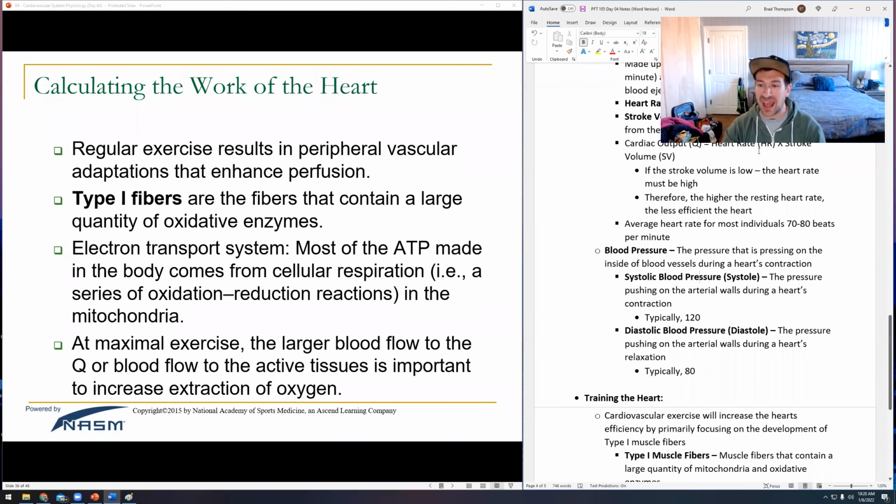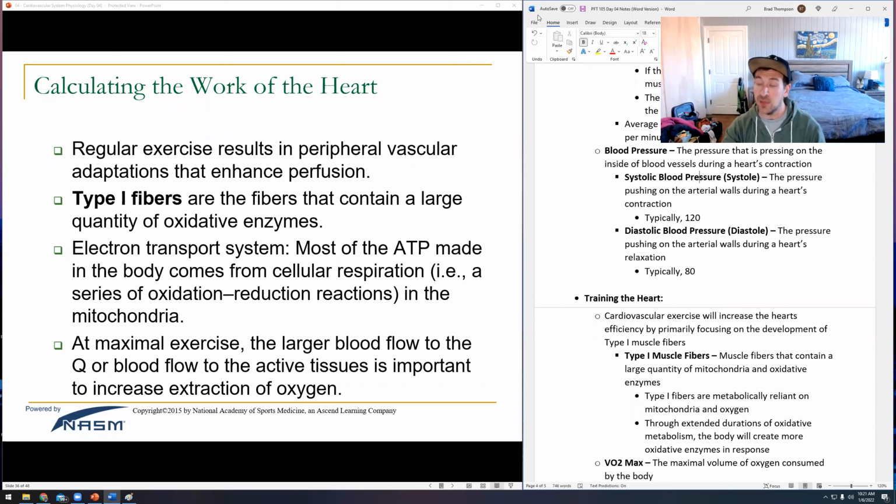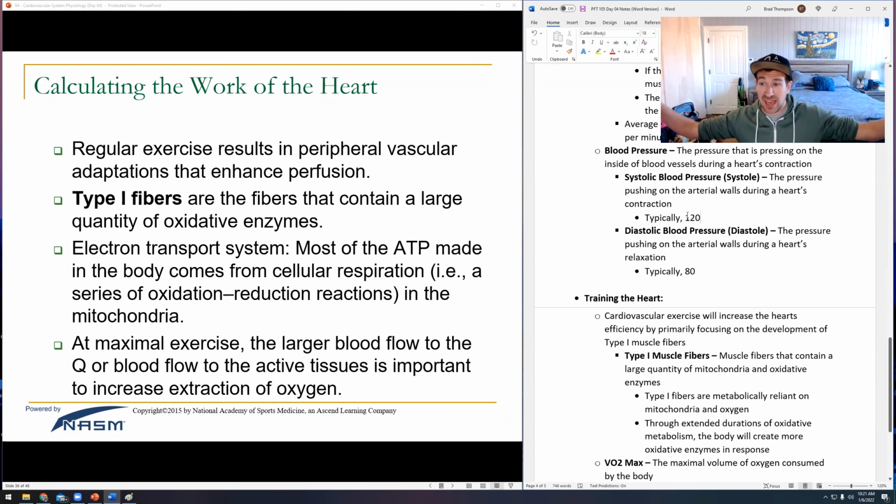Speaking of blood pressure, there are two aspects to blood pressure. You have what is known as systolic blood pressure, or systole, and you have diastolic blood pressure, or diastole. This is the 120/80 that you guys are probably familiar with when it comes to your blood pressure. So your blood pressure is the pressure that's pushing on the walls of your blood vessels while your heart is either contracting or relaxing. Systolic pressure is when the heart is contracting. So when your heart squeezes, obviously there's more pressure pushing on those blood vessels. So typically that's going to be around 120 units of pressure. Okay. And then when your heart relaxes, there's less pressure. It's not 0, but it's right around 80 units of pressure.